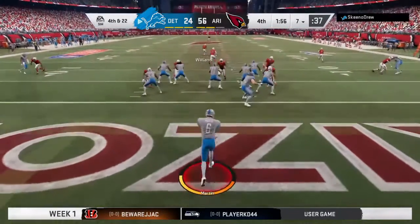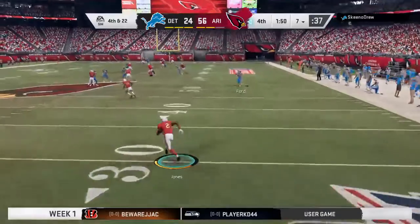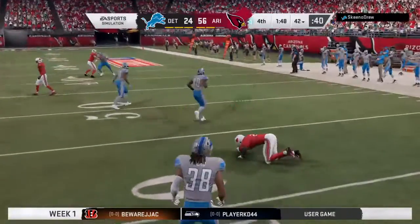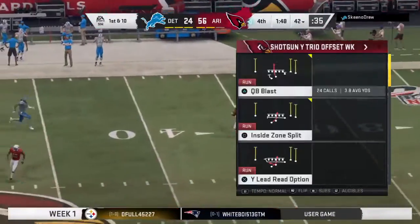Here's Sam Martin now, as his first punt will come from inside his own end zone. On the return is Jones. Nice job bringing that one back. 14 on the return. And the Cards will take over, 1st and 10.